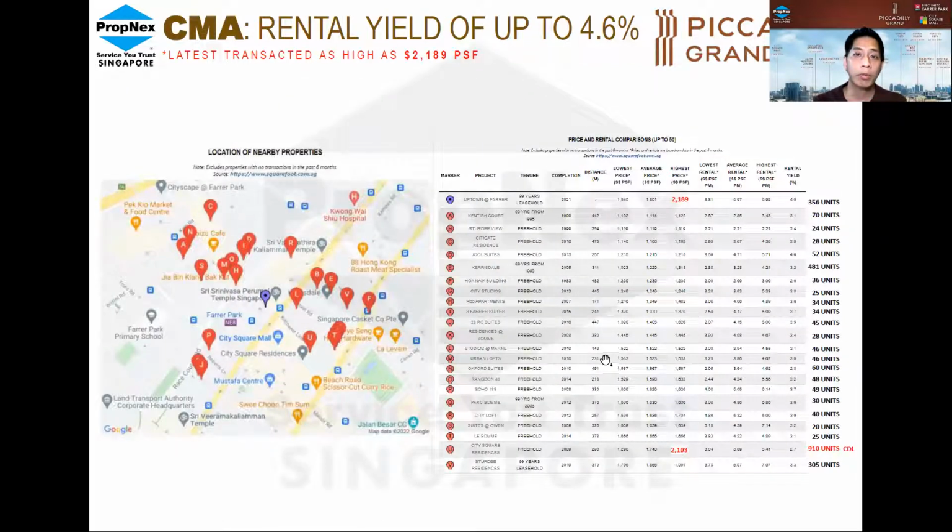Importantly, next one for investors, you can see that even for resale prices, the newly TOP'd Uptown at Farrer, which is just nearby, is already transacting at 2,189 per square foot. If you're looking at even an old condo like City Square Residence, the largest in the area with 910 units, it has also just recently hit the 2,100 PSF resale transaction price. So of course, looking at our estimated price range for a brand new 99 years leasehold integrated development in District 8, Piccadilly Grand makes a very compelling proposition.